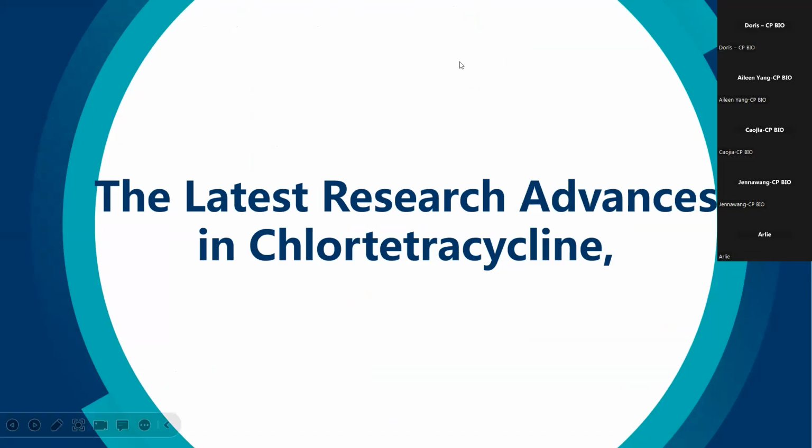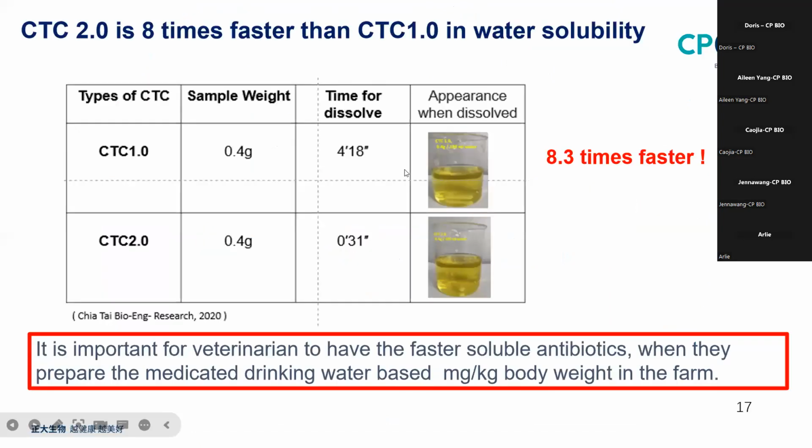Okay, the computer cannot go back. So in the next few slides, I want to give you some introduction of the research on CTC.